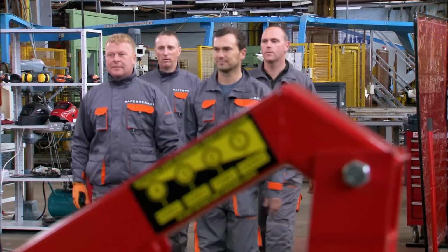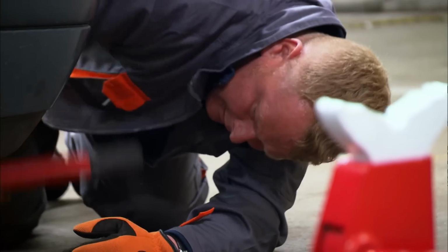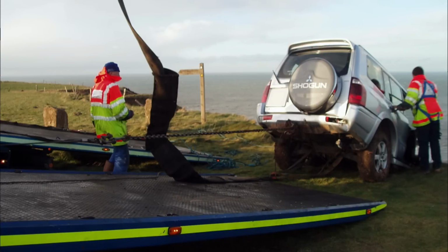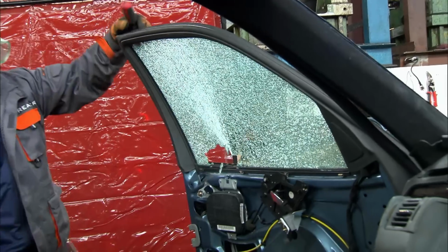R&R, or Rescue and Recovery, are a group of professional mechanics from Teesside who specialise in vehicle recovery and have been working together for over 20 years. Andrew, Steve, Foxy, and team leader Mark. In the breakdown industry, you don't know what you're going to turn up to. We've had vehicles off cliffs, right up in the hills. You just don't know what the next job's going to be. It keeps us on our toes.